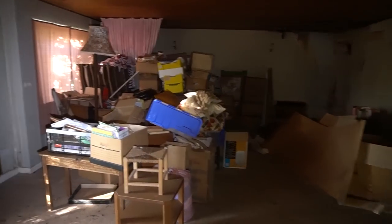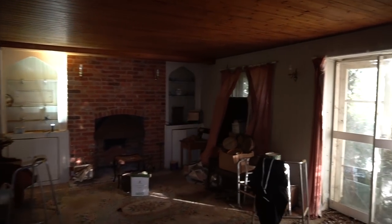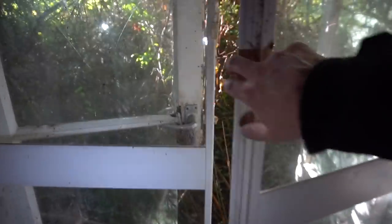It's absolutely mad. There's so much stuff. That's what I keep saying, it is like a magic time capsule. Look at it. This is so mad. And as you can see here, look, nature's literally just busting its way through. These doors haven't been opened, they're just literally rotten.